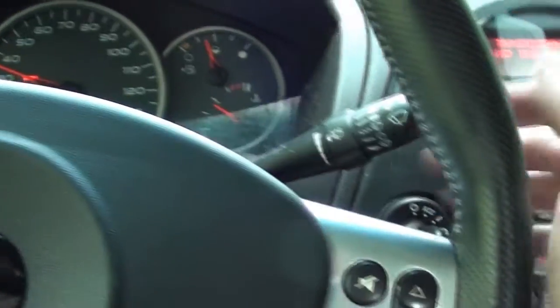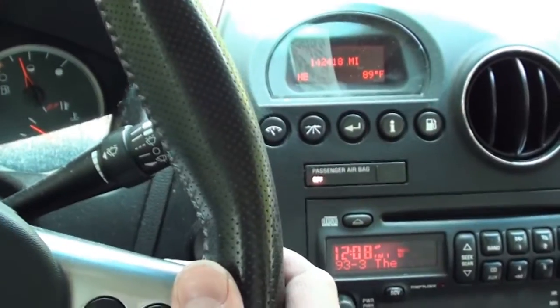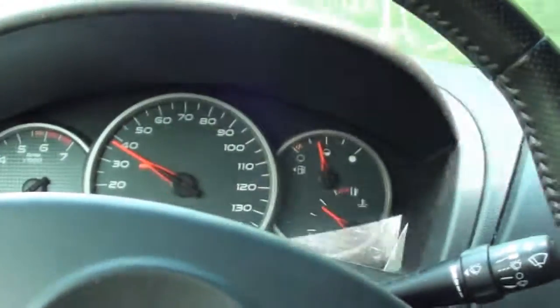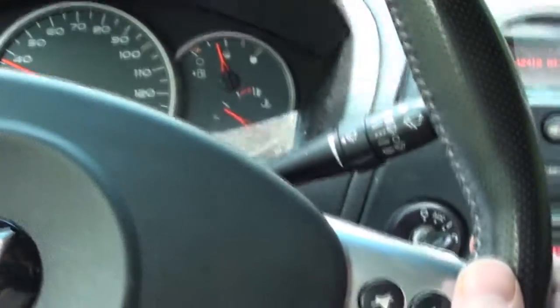Like I said, we are at 142,418 miles now. I bought it when it was about 87,000. So if it can live as long as that Alero did, that would be awesome. If it can surpass the Alero, that'd be even better.